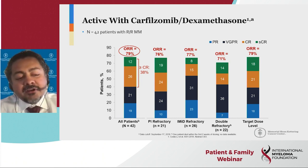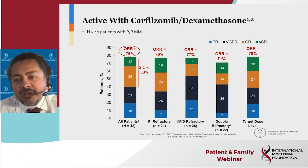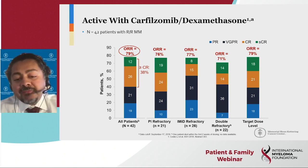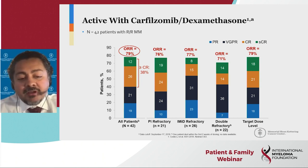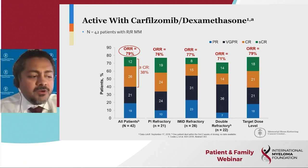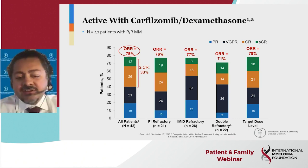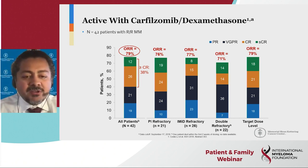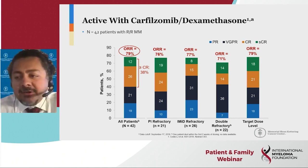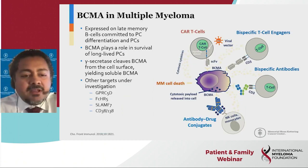And again, compared to the bortezomib combinations, my clinical experience has been more with the carfilzomib combinations in more advanced relapsed refractory myeloma patients. And I've been very impressed with the activity in our PI, IMiD, daratumumab refractory patients, either with single agent or dexamethasone combinations or proteasome inhibitor combinations. And we also now have data with daratumumab that is showing it to be efficacious.